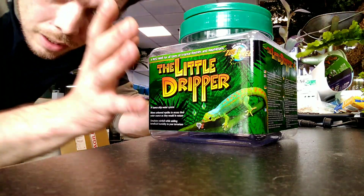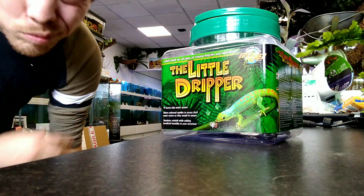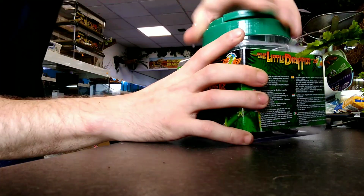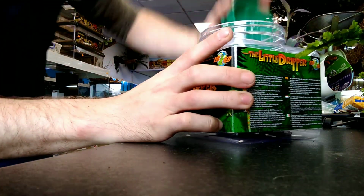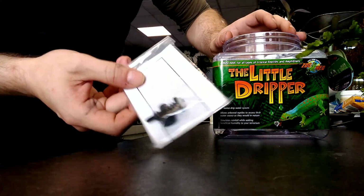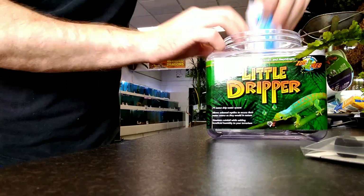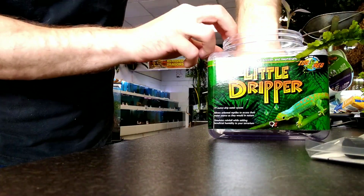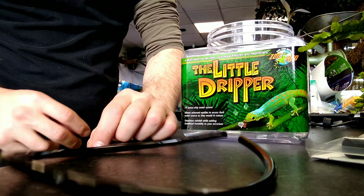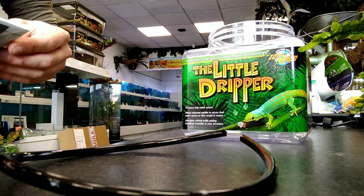Quickly dokey then. So this is the little dripper. You do get a bigger one, but this is plenty really. It comes with all the bits and bobs you need to set it up. So there's your little stopper, your little tap would be the word. We've got some dechlorinator and we've got some pipe. So this comes with a pre-drilled hole.